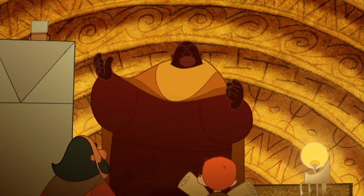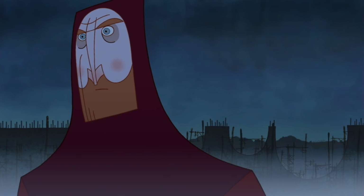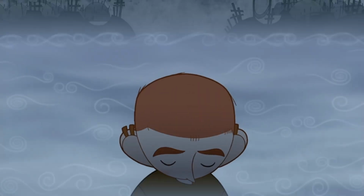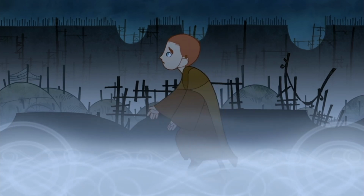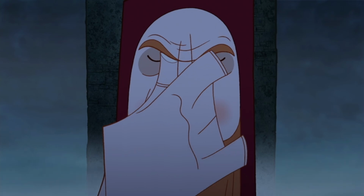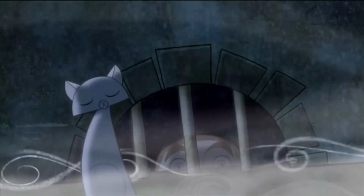Unlike the CGI prevalent in contemporary animation, The Secret of Kells embraces traditional hand-drawn animation technique reminiscent of the craftsmanship employed in classical Celtic art. Every frame is meticulously crafted with care and attention to detail, mirroring the labor-intensive process of creating illuminated manuscripts. This commitment to traditional animation not only pays homage to Celtic artistry, but also imbues the film with a timeless quality that transcends animation trends. By using over 90% hand-drawn animation, The Secret of Kells is able to bypass its modern conception and appear to be much older than it is.